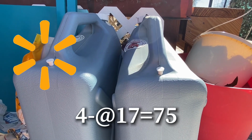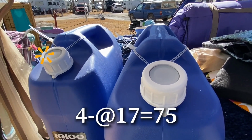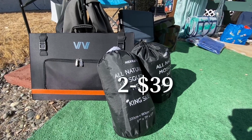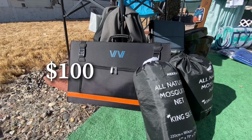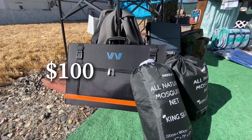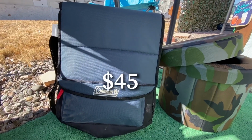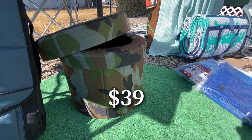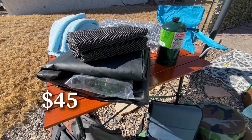I am beginning with water bottles. Here are 2 of them, and here are 2 more. I have 2 10 by 10 room size mosquito nets. This is my 120 watt solar panel. This is my Coleman cooler and my portable toilet. Underneath all of these items is my camp table.